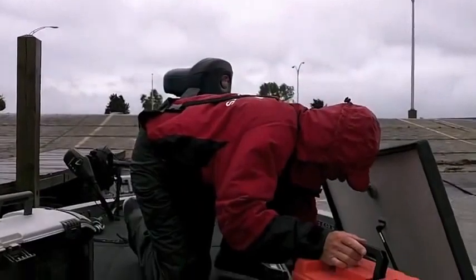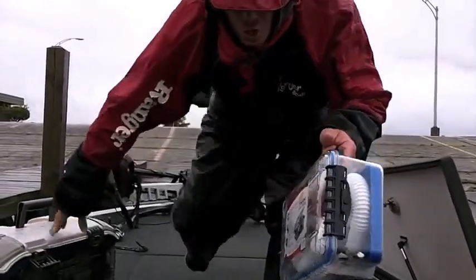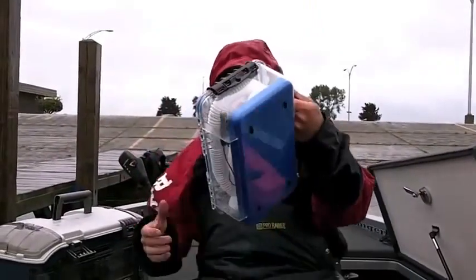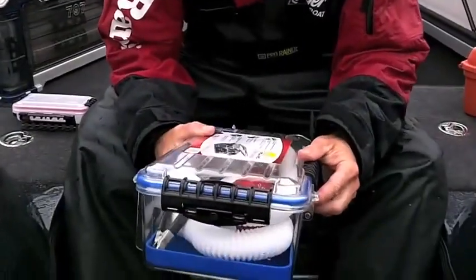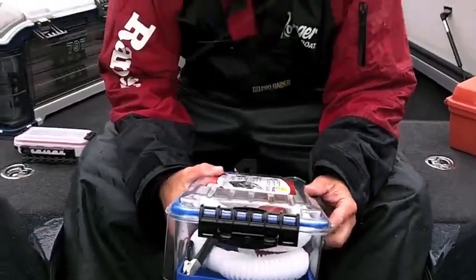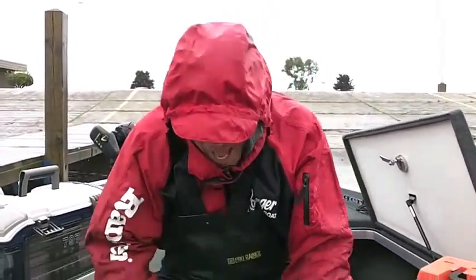Everything's right there. Another thing I keep in my boat, and this is huge for Great Lakes safety, this is the Joe Balog emergency bilge pump system. Okay, a lot of people have talked about this. It's been featured in some magazines and on some videos and things. It really opened up guys' eyes to true safety on the Great Lakes.